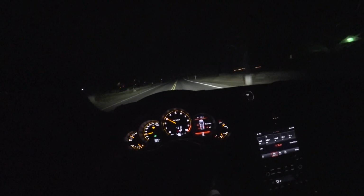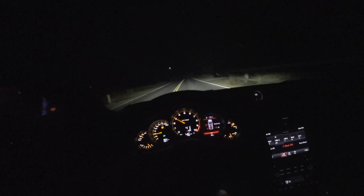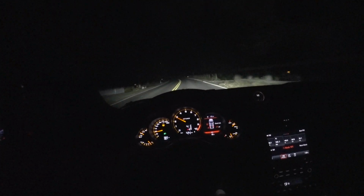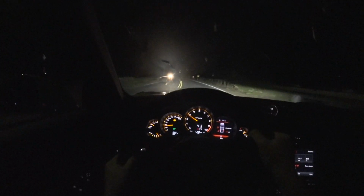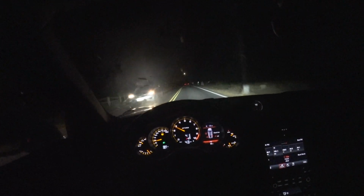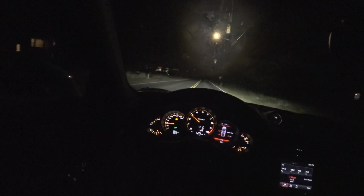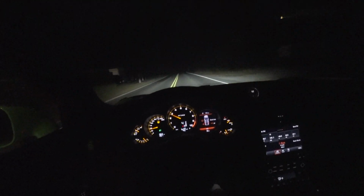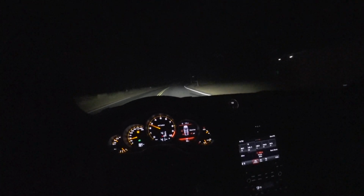I mean, come on, people. If you don't own a GT3 RS and you can afford one, what are you doing in life? This is... words cannot describe this car. I'm in love. I cannot deny it. This is the car that made me fall in love with Porsche.